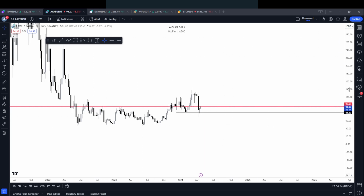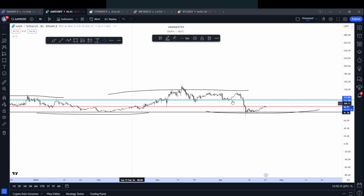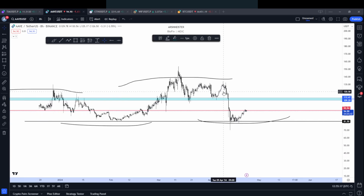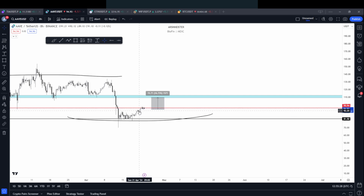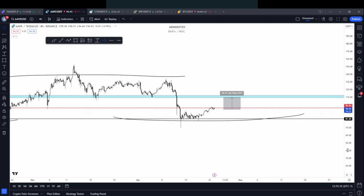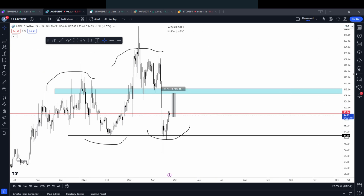Now again, it's putting in another higher low. This probably looks good for a move until there. So what is that? 15% move. But just be wary of this. If this starts to round, then it probably goes back down to touch support. Yeah, but it looks decent.